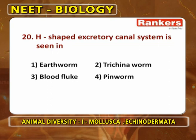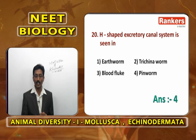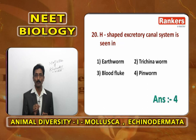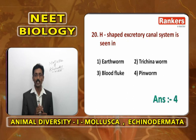Now what is the example for the phylum Nematoda? Earthworm does not have an H-shaped excretory canal. Blood fluke does not have an H-shaped excretory canal. The second one is Trichina worm, it comes under the phylum Nematoda. And the fourth one is pinworm, also called Enterobius vermicularis. In the pinworm, what type of excretory canal system is present? The H-shaped excretory canal system. Now the correct answer is the fourth one.